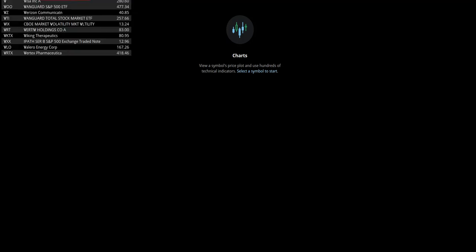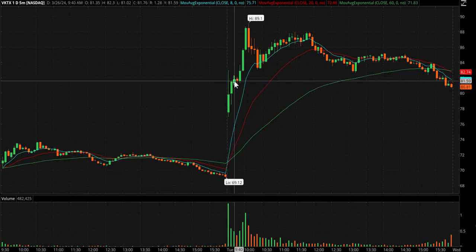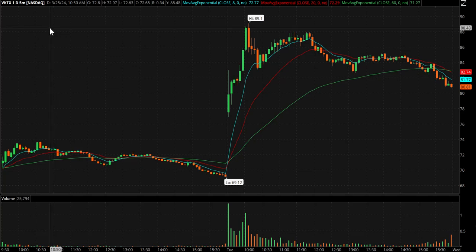Over the mic, I had mentioned, let me try that again, VKTX. I'll get it. No, I haven't been drinking. A possible inside fives this morning, which there's the opening candle, there's the inside fives. So this would have been the long and this would have been the stop. Probably about $3 risk though, but it ended up going up, I don't know, $7 or something. Anyway, it was a mention of mine.